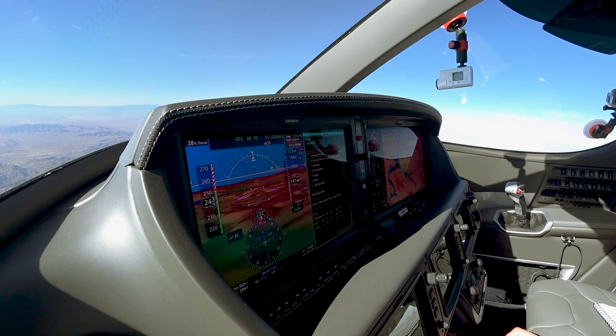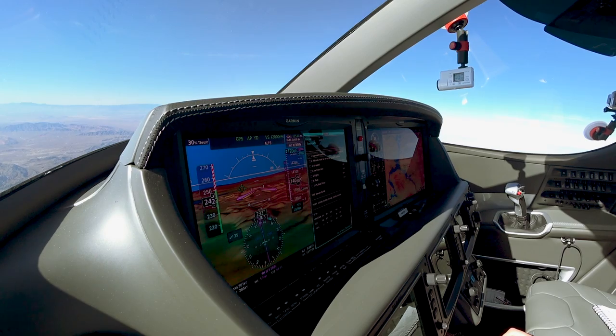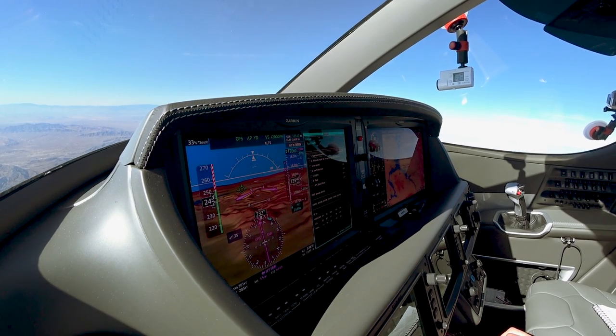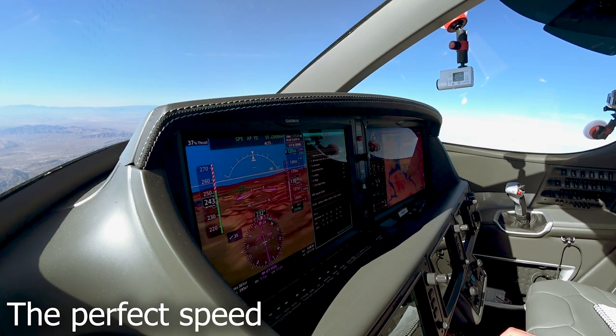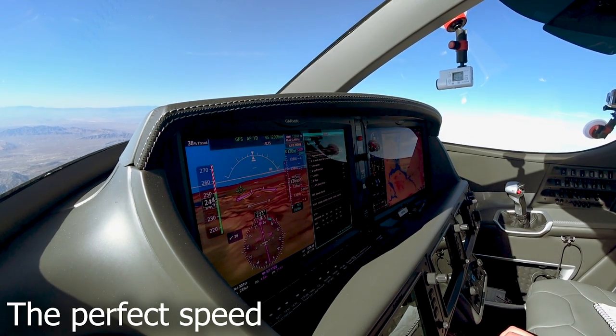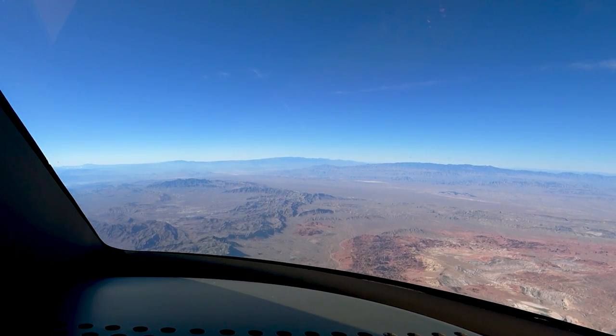Vision Jet 5 Mike Whiskey, good afternoon. 14.1 for WIND at 12,000. We'll keep the speed up. Victor. November 5 Mike Whiskey, Las Vegas approach, at 12,000 reduce speed to 210, runway 1 left, correction, runway 26 left. All right, at 12, 210, any chance for 1 left? I can look at it here. I appreciate it, thank you.